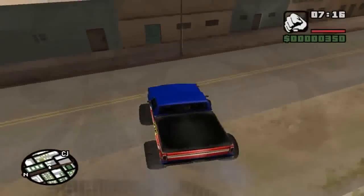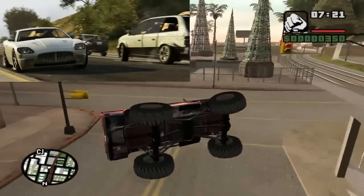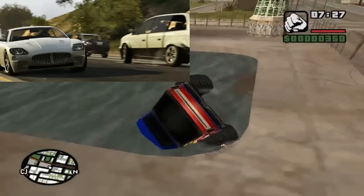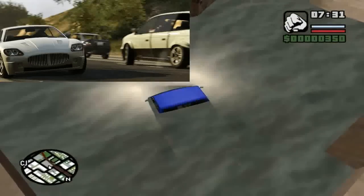So moving on, we do have the F620, and we had this in The Ballad of Gay Tony. Personally, I really quite like this car in The Ballad of Gay Tony. I found it to be really nice to handle. It just sounded amazing as well. It's just one of those cars that kind of suited me. So yeah, these will be back in GTA 5.